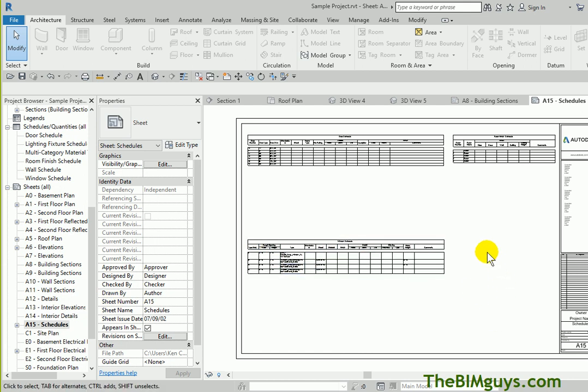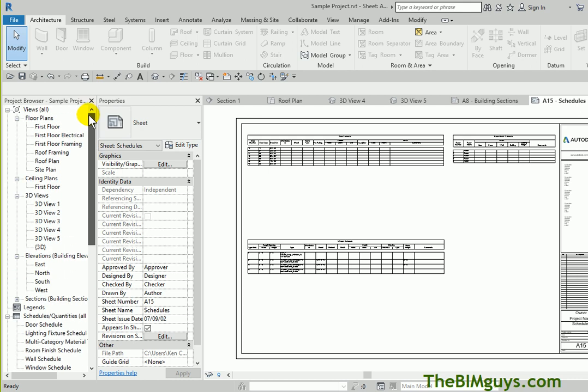That took about 20 minutes, plus or minus, to do that presentation. But you can see how we started pretty much from nothing. We're able to create a model, then quantify it, and get our numbers out quickly. So that's really the advantage of BIM and Revit.